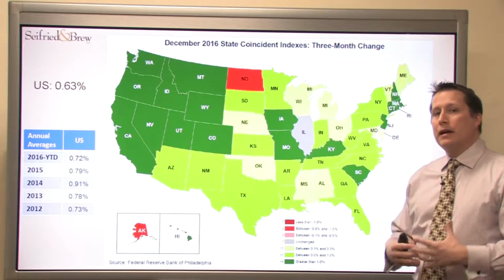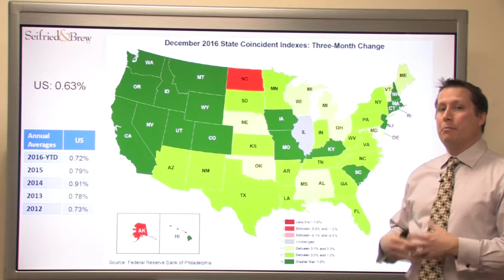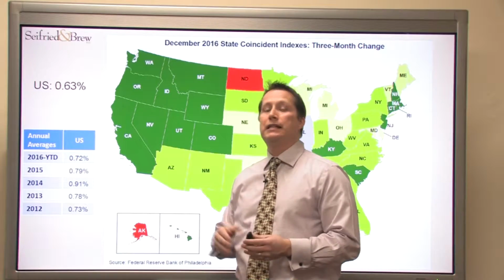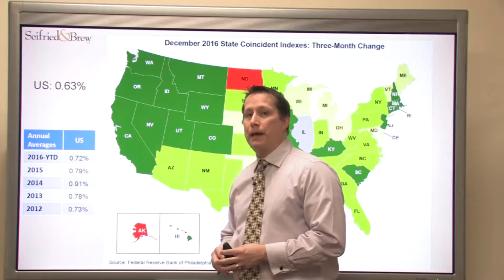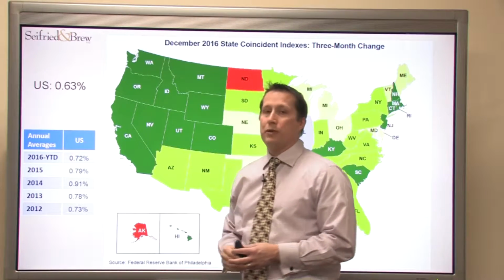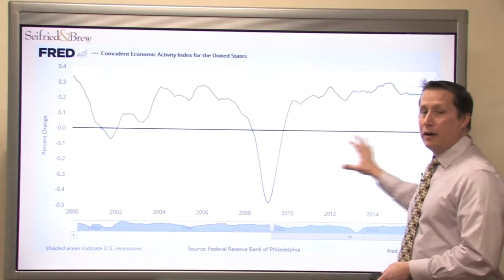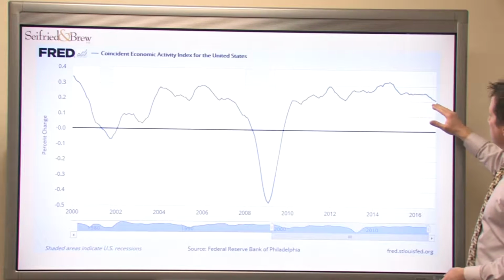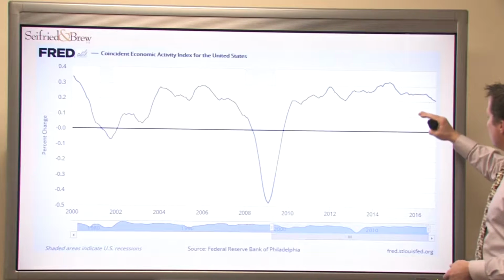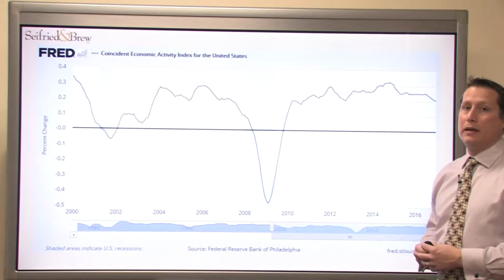However, the drawback here is that the growth has kind of slowed throughout the year. We can see that by looking at some of these numbers. The 2016 year-to-date average is 72 basis points. For this month of December, the overall U.S. growth rate was 63 basis points. So a little bit of slowdown. We can see that more readily when we look at the line chart here, where we see this continual downcast within the growth rate. So that's positive that we have growth. However, that's negative that growth has been slowing down.